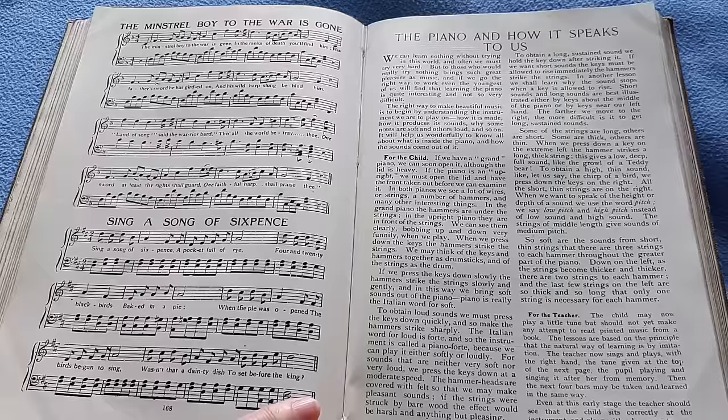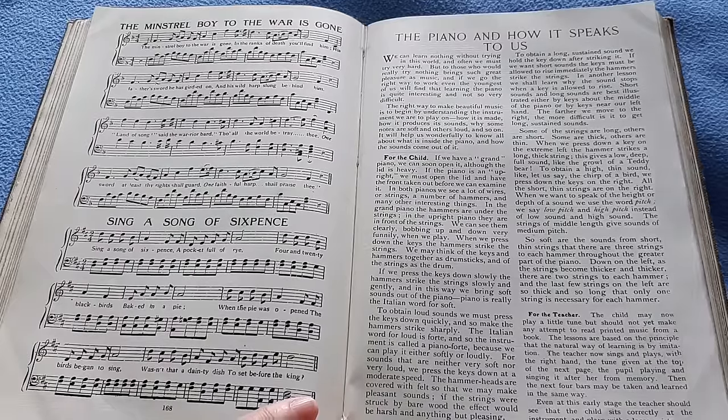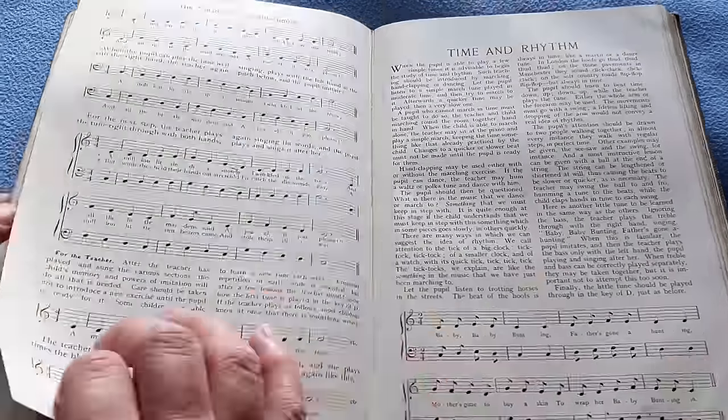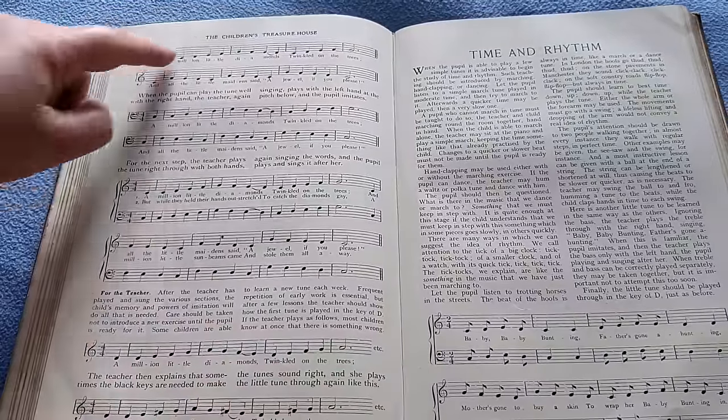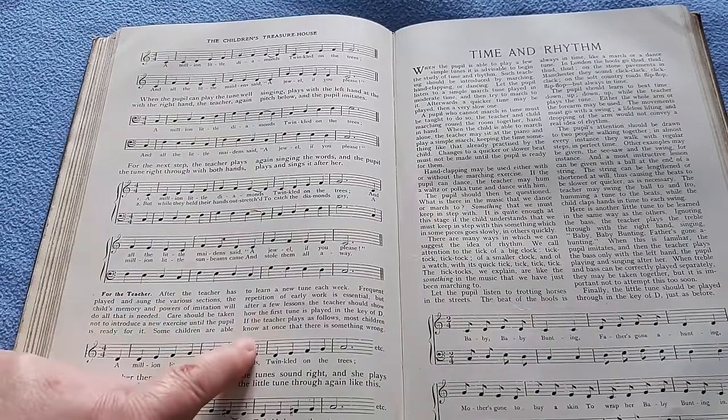Even at this early stage, the teacher should see that the child sits correctly at the instrument and plays with a loose wrist. And so then we have some very first tunes here and little bits of advice for the teacher.